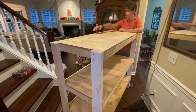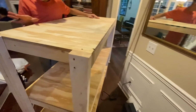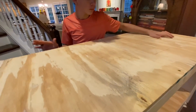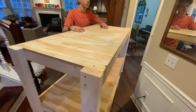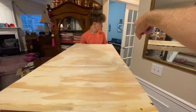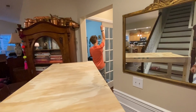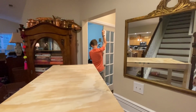All right, now we have this here. I'm interested to see if it's actually gonna fit. It looks a lot bigger now. All right, so Asher, I think what we need to do, open that other door there. We're gonna need to take it into that room and then bring it into the closet.